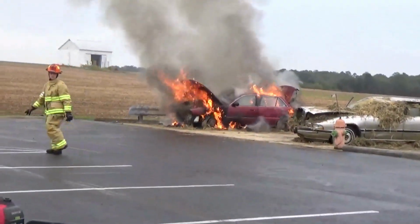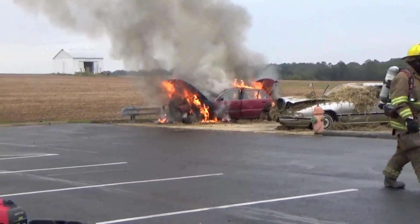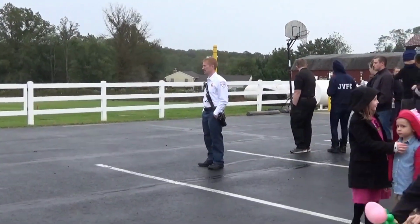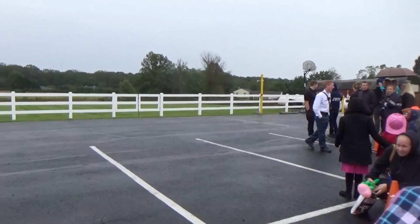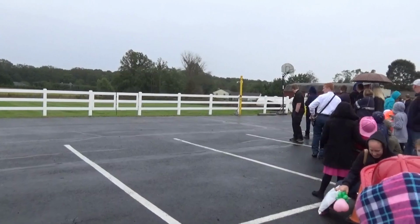I hear something. There we go. Here comes the fire engine. You hear it coming? You hear the siren saying, please move out of the way. Here come the red lights saying, please stop.